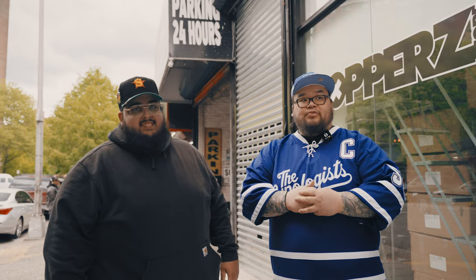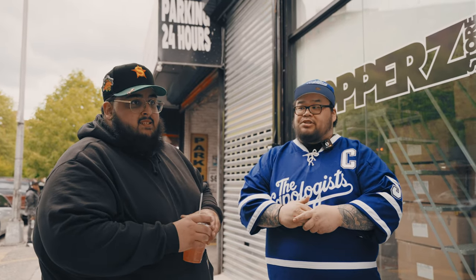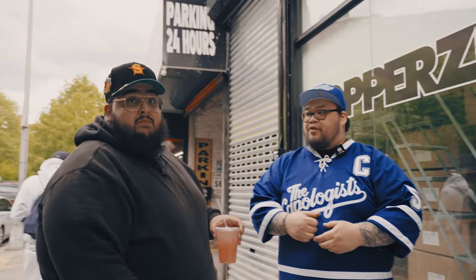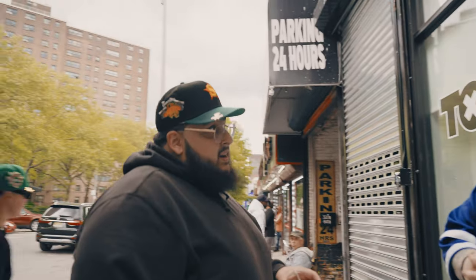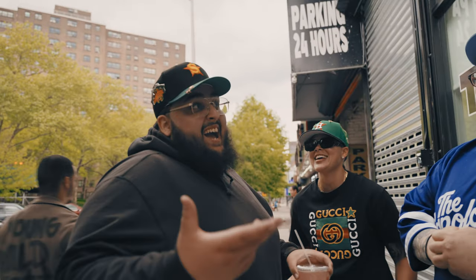Day before Toppers USA opening, we already have some people lining up ready to buy hats, which is pretty exciting. Say your name for the camera. Big H, bro, from Queens. What's up, guys? What are you most excited about picking up tomorrow? Indian script is fire. I need half the store, bro. I'm praying. I need like 50. I need half the store.